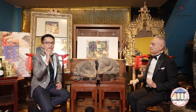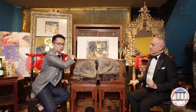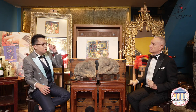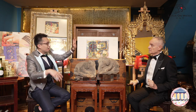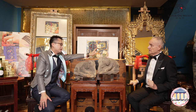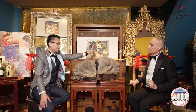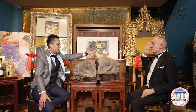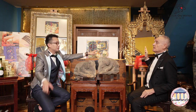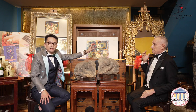Just let me understand. That means that once we step into the temple, past these two elephants, and we go to the main hall where the main Buddha is housed, and probably high up, this frame plus the mirror, this thing that we see behind you, you are saying that this thing used to house a Buddha in it. Just imagine, this mirror was not existing.